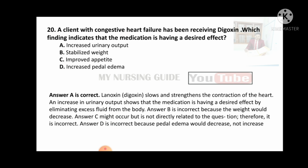Digoxin slows and strengthens the contractions of the heart. An increase in urinary output shows that the medication is having a desired effect by eliminating the excessive fluid from the body. Answer B is incorrect because the weight would decrease. Answer C might occur, but it's not directly related to the question. Therefore, it is incorrect. Answer D is incorrect because pedal edema would decrease, not increase.